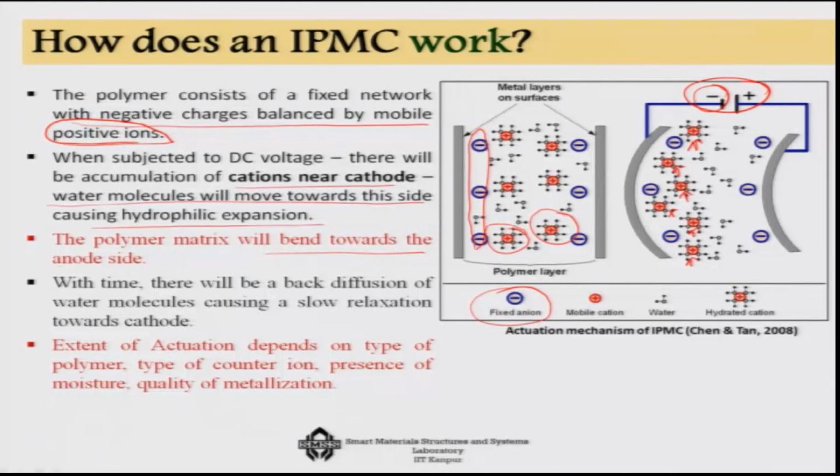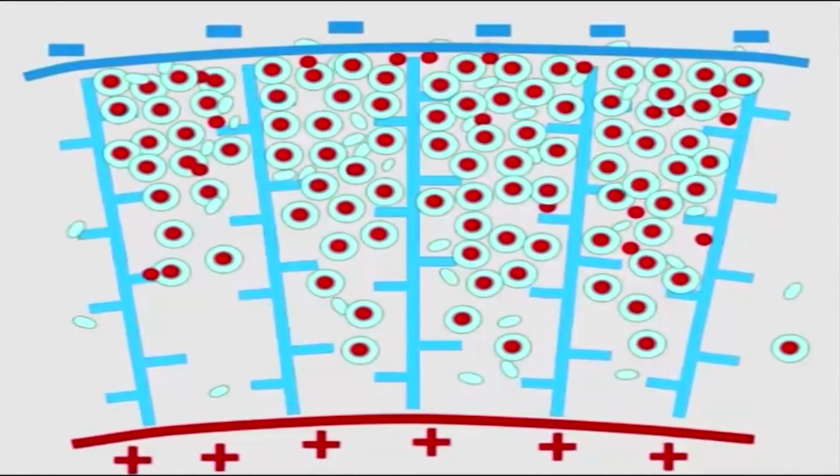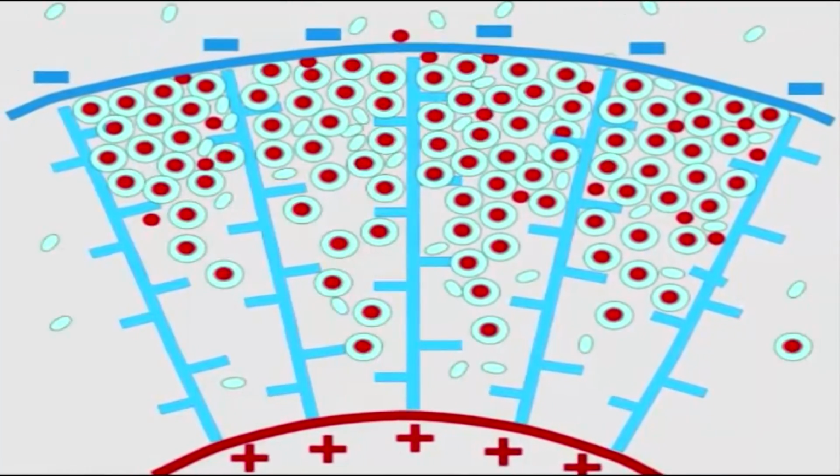So, the polymer matrix will bend towards the anode side. This is your anode side. As the cations move, we are going to get the bend towards the anode side. However, after a substantial amount of neutralization, you will get a back diffusion of water molecules, which will cause a slow relaxation towards the cathode. That means not everything will remain attached; after some time back scattering would start to happen. Now, the extent of this actuation of course depends on the type of the polymer, type of counter ions, presence of moisture, quality of metallizations, etc. But that is the basic principle of how an IPMC would work.